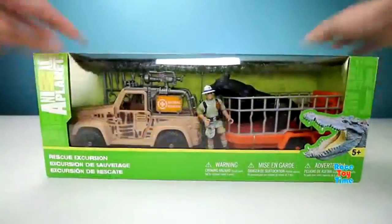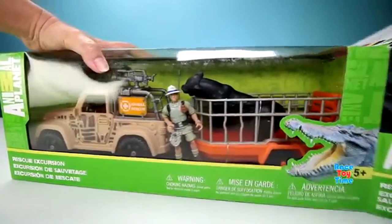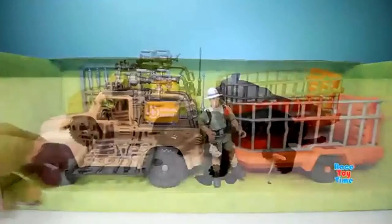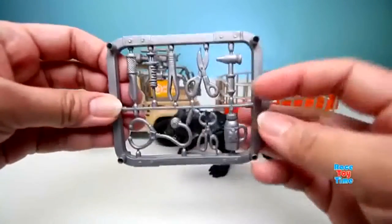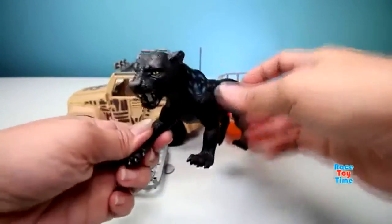Now it's time to check out this Animal Planet Rescue playset. So let's take this out. These are the accessories, the medical tools. And here's a huge Black Panther.